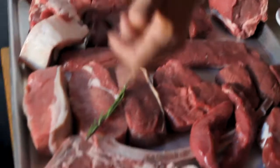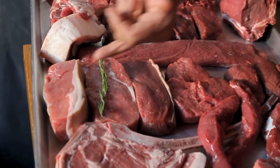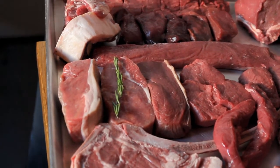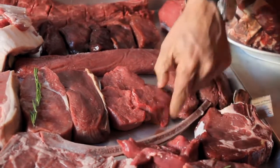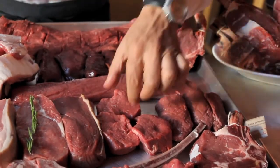Then we go to the classic cuts for people that don't want to be too adventurous. We have sirloin, ribeye, and rump. This is the classic in every steakhouse, more or less. Then we move to the classic filet mignon. Here it is, beautiful. Same as this one, but without the bone.